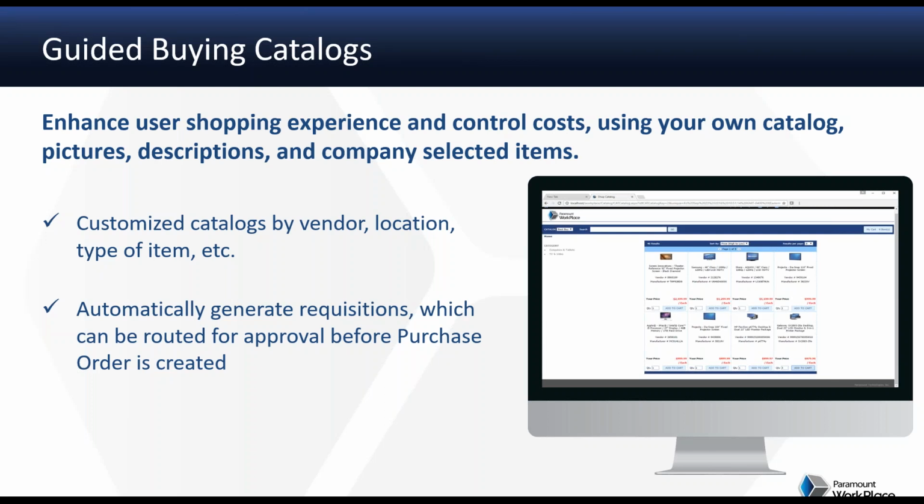So there's certainly a challenge as we talk to prospects and customers in order to be able to look at where is the differentiation when you start looking at the Paramount Workplace solution. And one of the biggest areas is catalogs. And there's a couple of types of catalogs. There's guided buying catalogs, which are internal to the organization. And that means that the organization is responsible for setting up and maintaining those catalogs on their own.